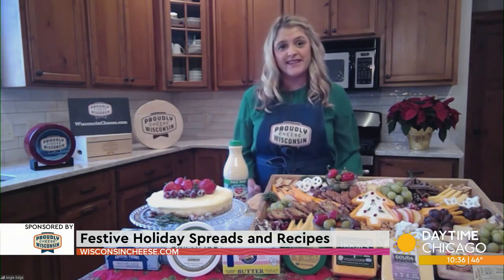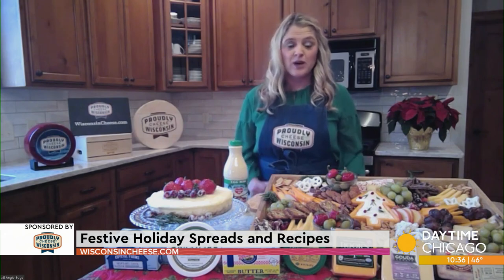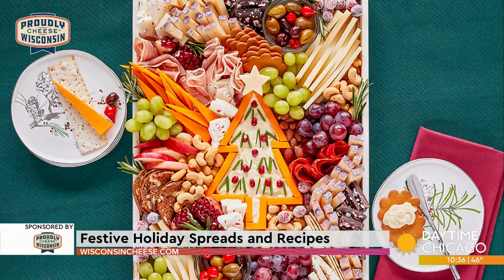We are the only state that has Wisconsin master cheesemakers. So it's very high quality, award-winning cheeses. This is our Trim-A-Tree cheese board, charcuterie board that I'm showcasing today. It has four different types of Wisconsin cheeses, and you can really get creative with all the different accompaniments and flavorings on this cheese board.